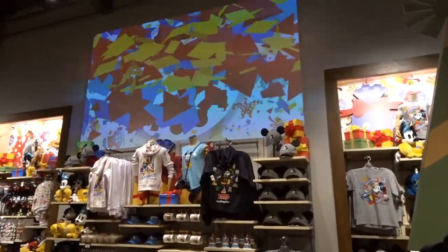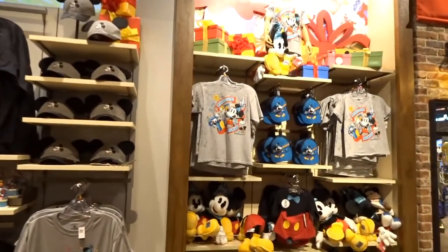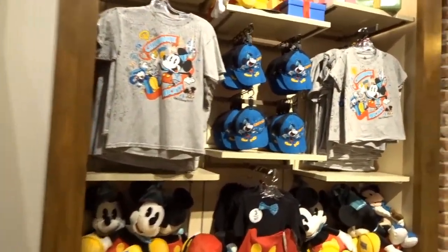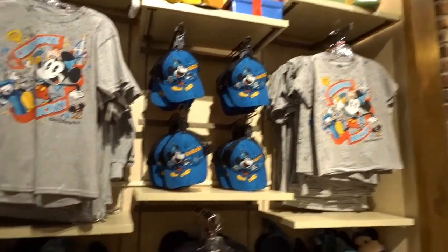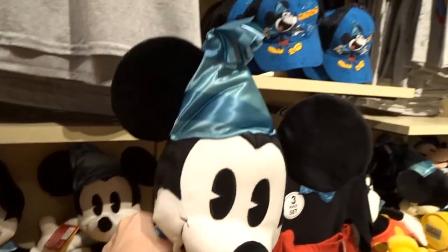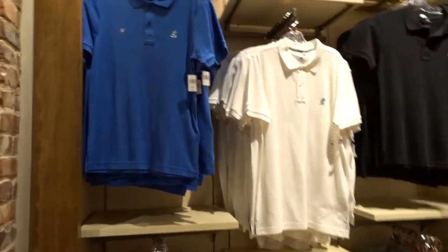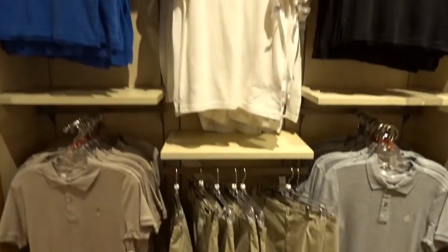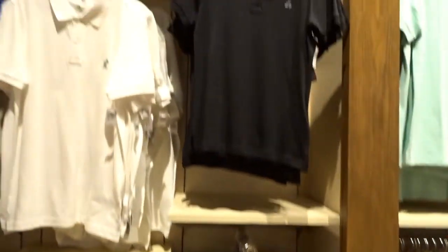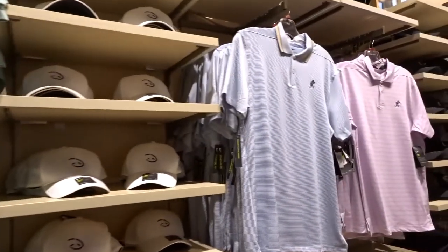All kinds of Let's Celebrate merchandise. Celebrating Mickey. Look, and here's a giant plush Mickey in his party hat and tie. Some nice plain polo shirts for men. Those are nice. That's an understated Disney look. You could wear that to dinner.